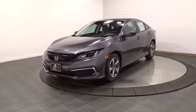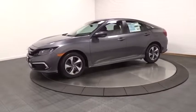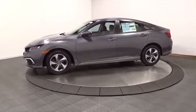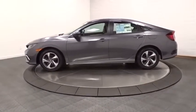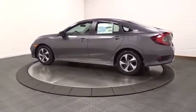Looking for the right vehicle? Check out the 2019 Honda Civic. Honda Civic: practical, awesome gas mileage, and incredibly reliable. This vehicle has less than 100 miles. Here are some of this vehicle's great options.